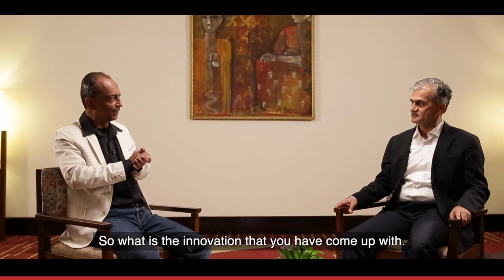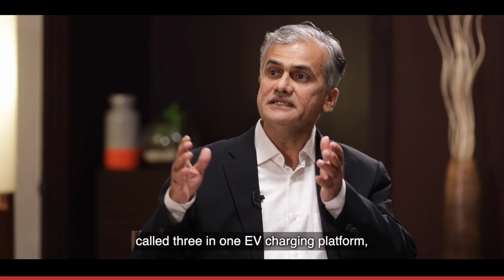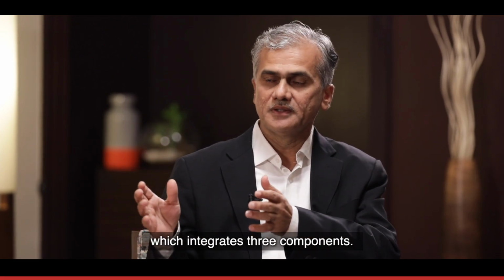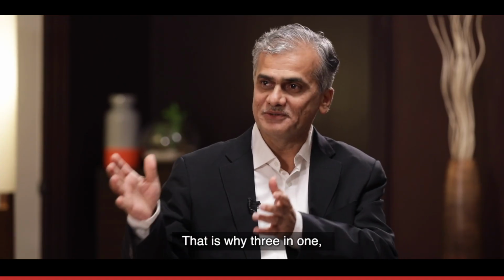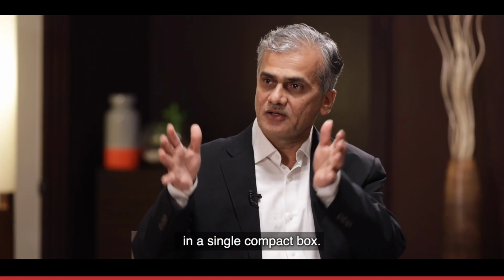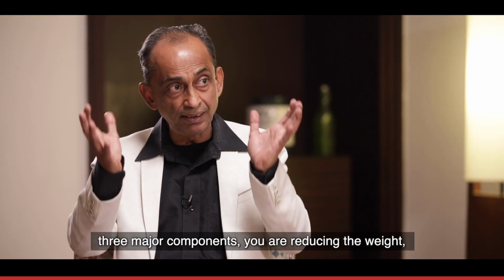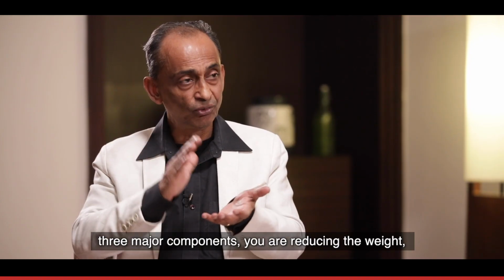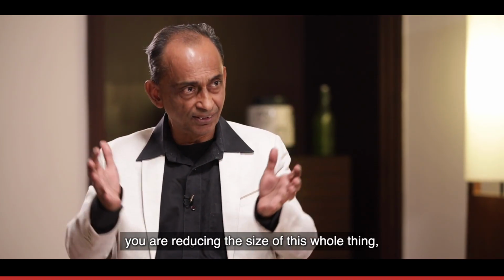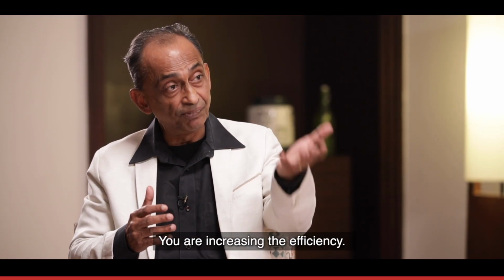So what is the innovation that you have come up with? At TCS, we have developed an innovative platform called the 3-in-1 EV charging platform, which integrates three components. That is why 3-in-1. One is the onboard charger, second is the DC-DC converter, and third is the power distribution unit in a single compact box. That's wonderful. So by integrating three major components, you're reducing the weight, you're reducing the size of this whole thing, therefore you're reducing the cost, you're increasing the efficiency.